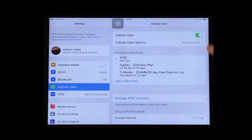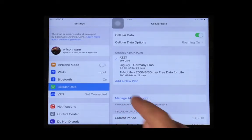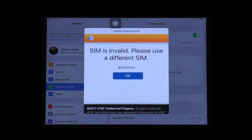So looking at the cellular settings here, you'll see a manage AT&T account. And if you bring that up, you'll notice that it says SIM is invalid. Please use a different SIM. That's a very confusing message. It's giving it as an invalid SIM, meaning that the SIM card that is installed in the iPad is managed by Southwest Airlines, meaning you can't make any changes to it. So that is a totally appropriate message, even though it is confusing. So when you see that, don't think there's something wrong with your iPad.